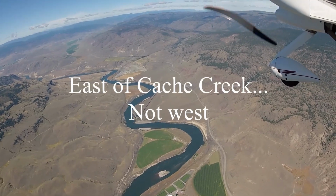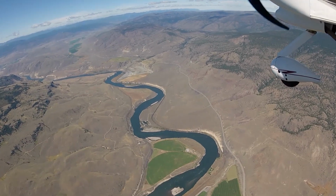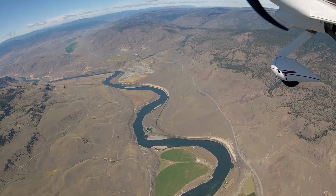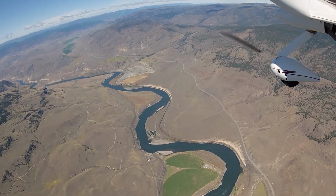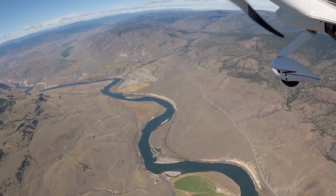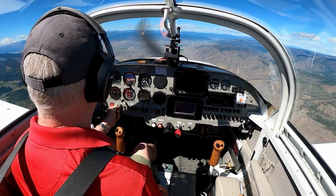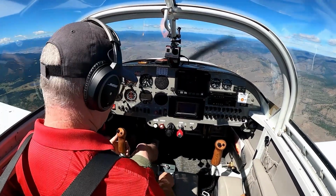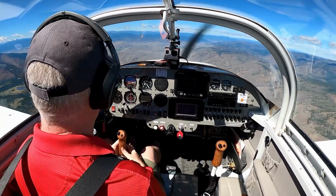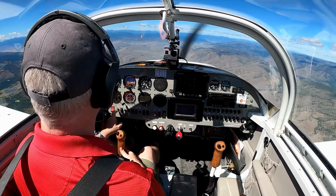We're just coming up now just to the west of Cache Creek, or the South Thompson, which curves southwards through Ashcroft, and then down towards the Fraser. And I'm going to change fuel tanks, so fuel pump on. Fuel to the right side. And fuel pump on.